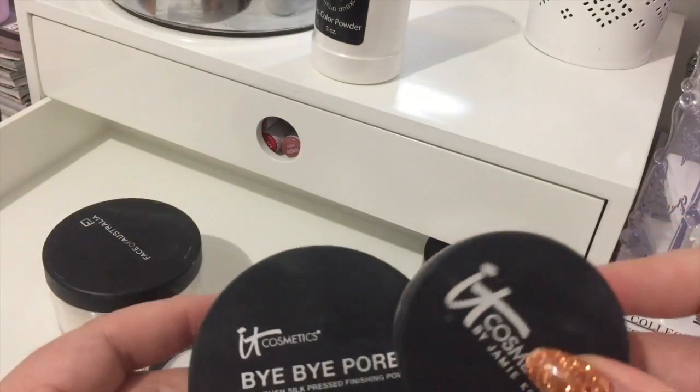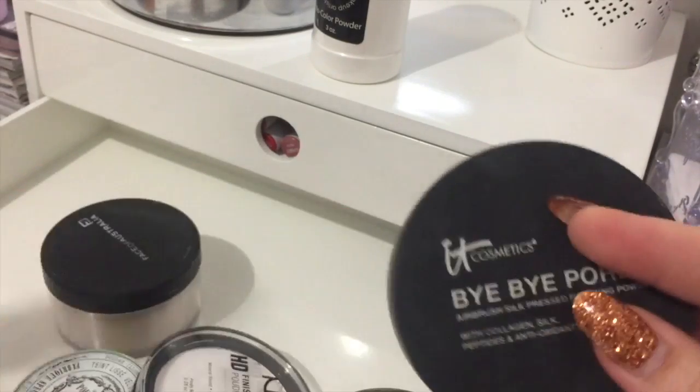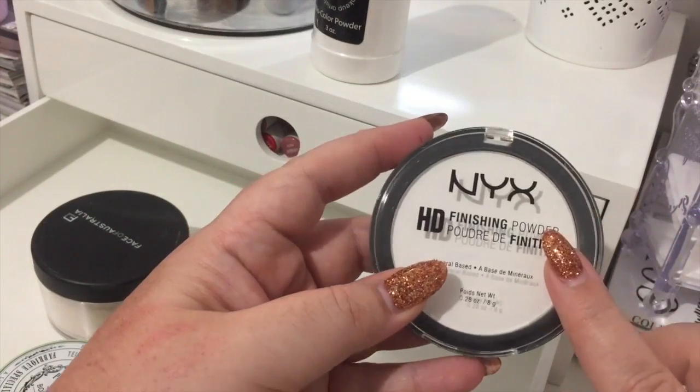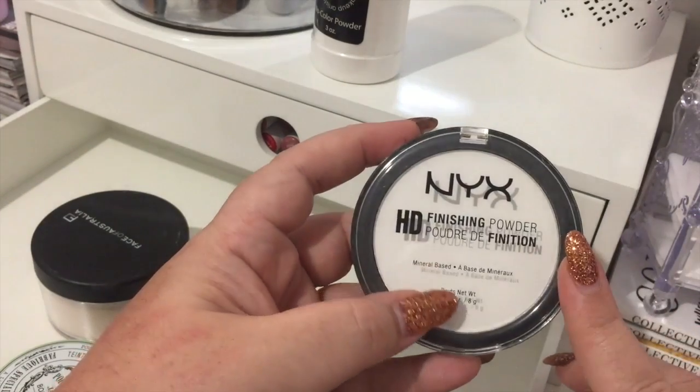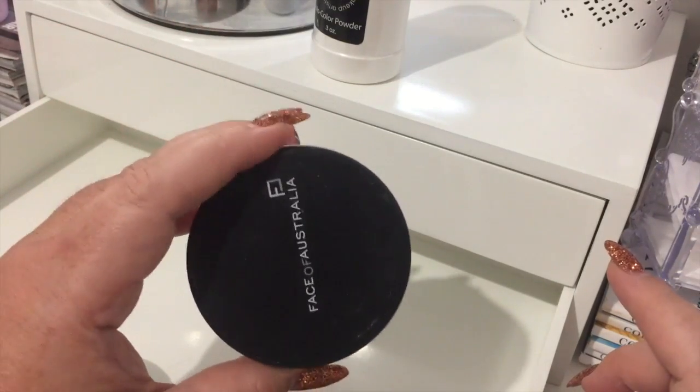I have 2 of the Bye Bye Pores, so I might get rid of the loose and I might hold on to the pressed. So I'm not going to chuck that out, I'll probably just give it to a friend. I haven't really used this very much. It looks like it's similar to the Makeup Forever, but I'm going to hold on to it just so I can try it out. This is brand new, I'm going to give this one a try soon.